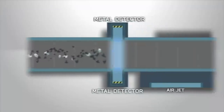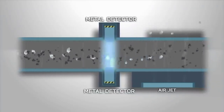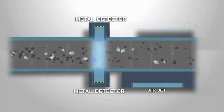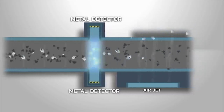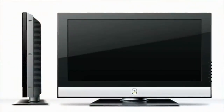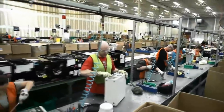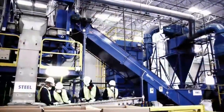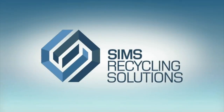Few recyclers invest in this innovative technology. The final step in the separation process locates and extracts any remaining metal remnants from the plastics to create as pure a stream as possible. This results in more efficient reuse of recycled materials. Sims is uniquely positioned to meet the challenges of the electronics recycling industry. We are Sims Recycling Solutions.